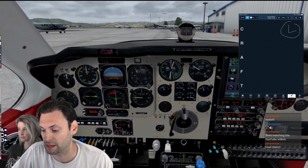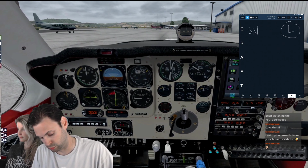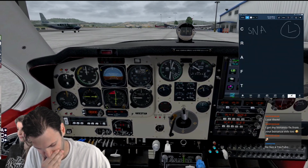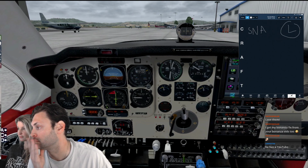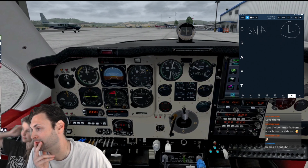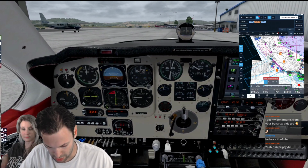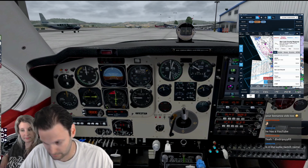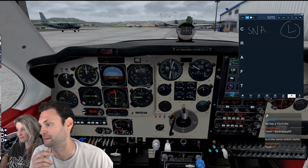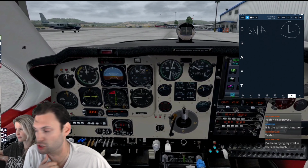San Luis ground, good evening, Bonanza 204 Lima Echo, Information Lima, IFR, John Wayne. Oh, right on, Century, that's awesome. It's a good plane, man. No? I think Eugene had a bathroom break. San Luis ground, good evening, Bonanza 204 Lima Echo, Information Lima, IFR, John Wayne.